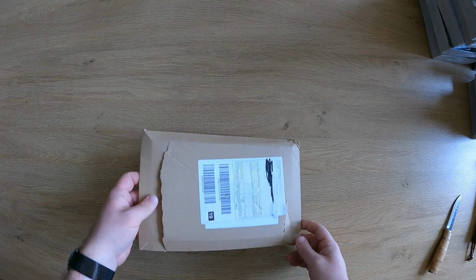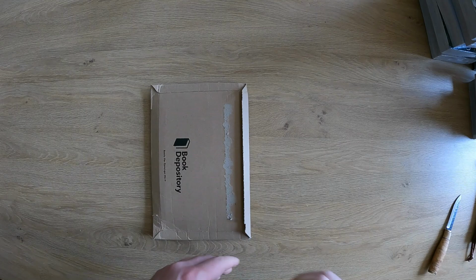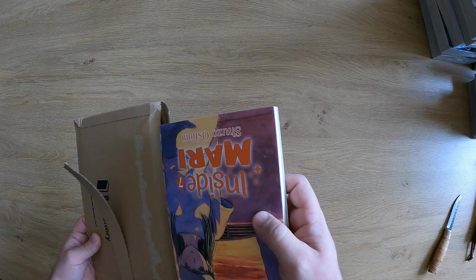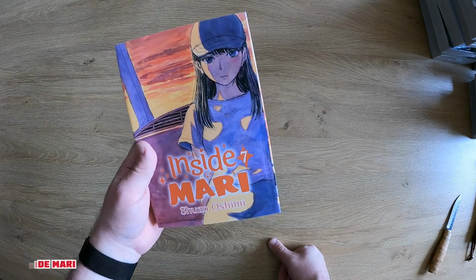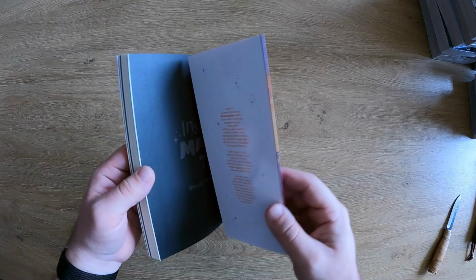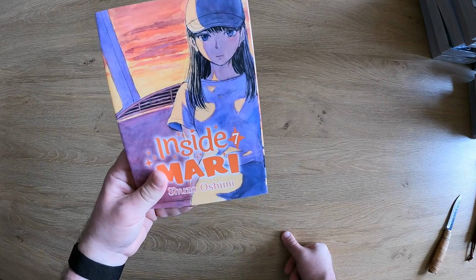And now another package. As I said before, the police are checking packages from time to time lately, so this was opened, sadly. I haven't even seen it being opened. That's weird, but anyway, let's see. This is another volume from Inside Mari, and this is volume 7. I had this pre-ordered since a year and a half ago, and it's finally out. Dampa took its time to get this out, but I'm so glad they did, because I really love this series.